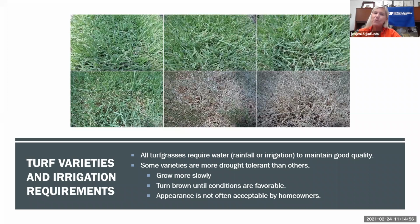So we do need to keep the turf grass irrigated in order to keep it green. Even if you see turf that is considered drought tolerant, it needs water to stay green. So when we don't have enough water on our turf, it will grow more slowly. Again, it will turn brown until it gets more water.